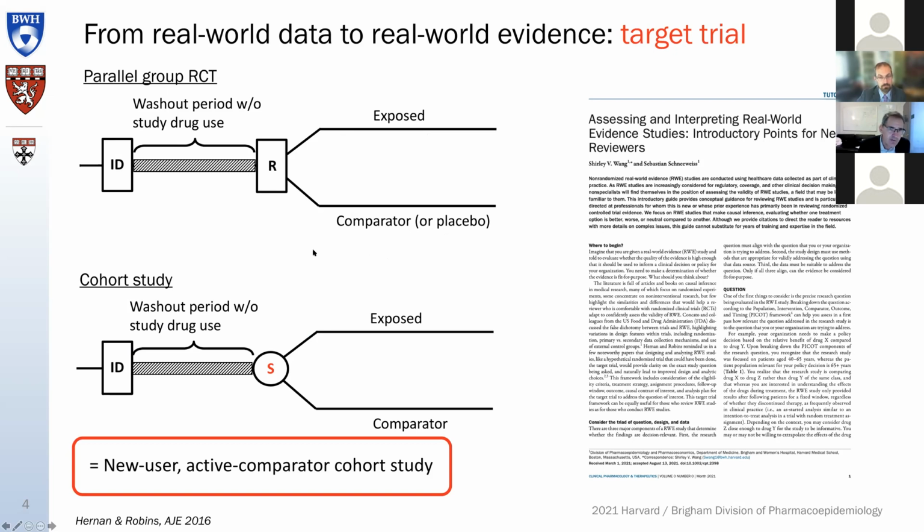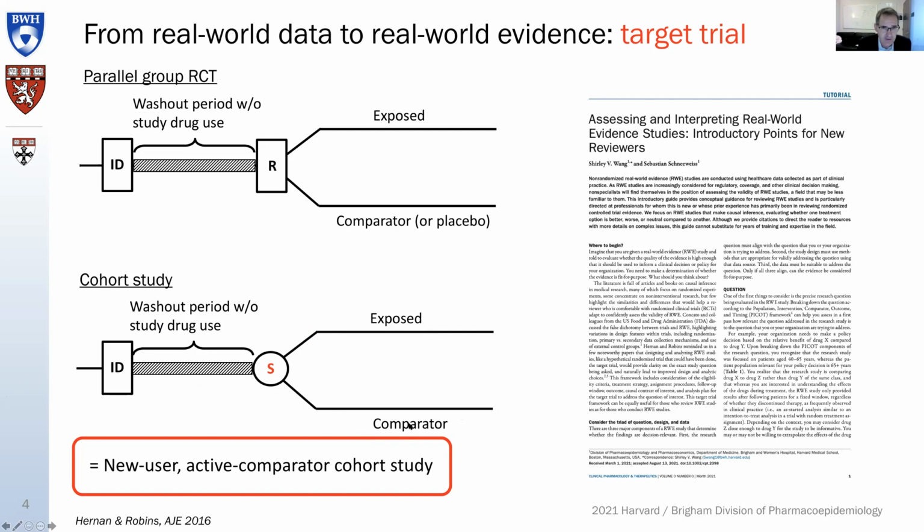And the complementary study design in the non-randomized world is the cohort study. In a cohort study, you also identify subjects of interest. Let's say everybody has type 2 diabetes, for example. And then you mimic a washout period by requiring new use of the drug of interest, no prior use. But the key difference, of course, is that instead of an R, here you have an S. S for selection, because these patients now select themselves, together with their physicians, of course, into users of the drug of interest, exposed, versus users of an alternative medication that is treating the same condition, the comparator agent, right?